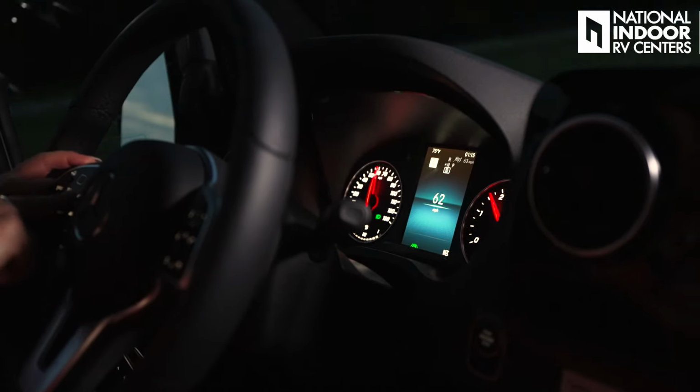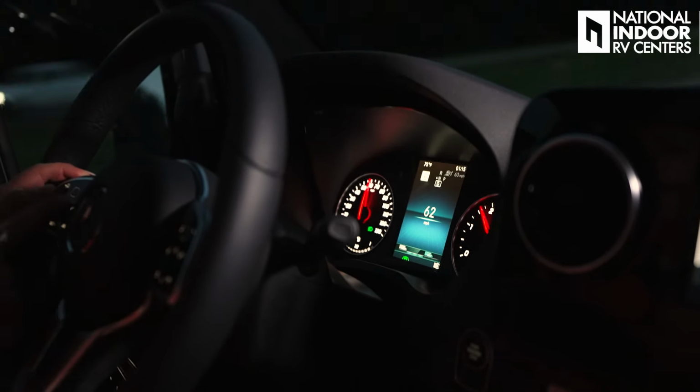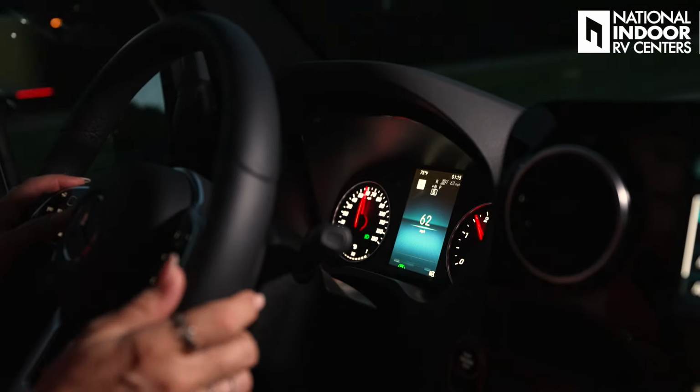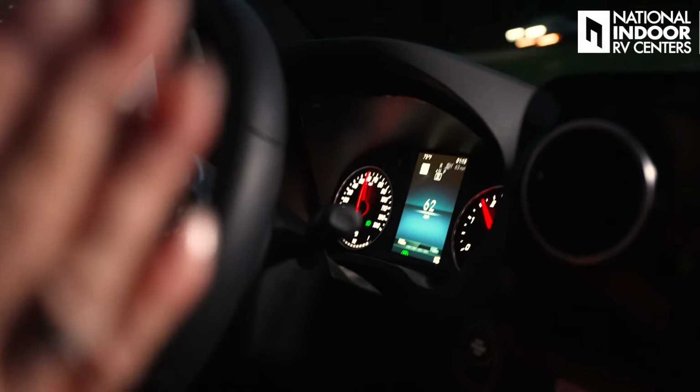So right here on the dash, I've got this little control for the lanes, and I can change the following distance for my adaptive cruise control. So I can make it closer or further away.